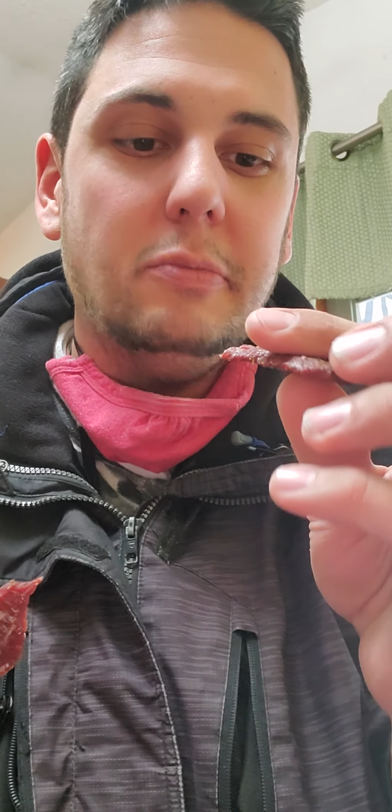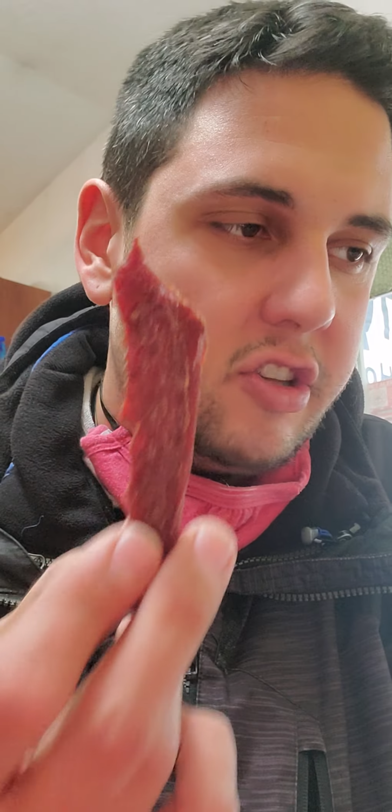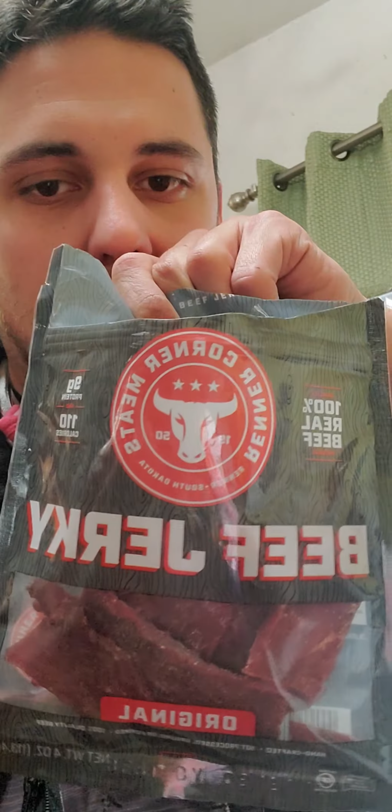So, let's see here. I have the fresh stuff out of the bag behind the counter, which I believe is unthawing, so it's actually kind of cold. I actually warmed up a couple pieces just to get a room temperature flavor of it. But this is the stuff out of the bags that they're going to be selling. So, let's give these a shot and see how it compares.